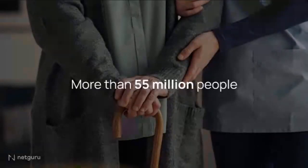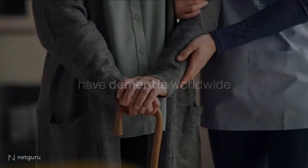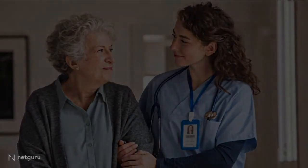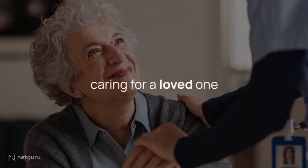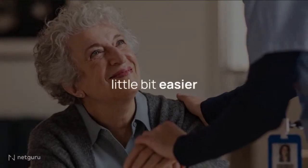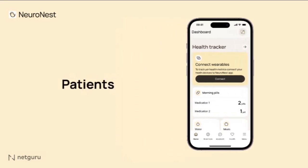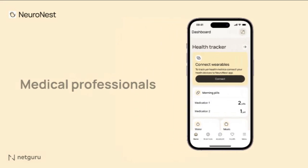5 million people have dementia worldwide. Alzheimer's disease may contribute to 60-70% of cases. It's almost 38 million. How about we could make caring for a loved one with Alzheimer's disease just a little bit easier? Meet NeuroNest, our digital therapeutic platform for Alzheimer's care, uniting patients, caregivers, and medical professionals.